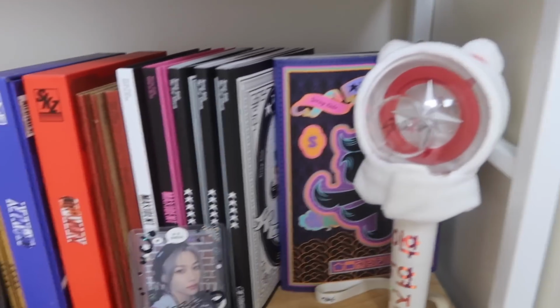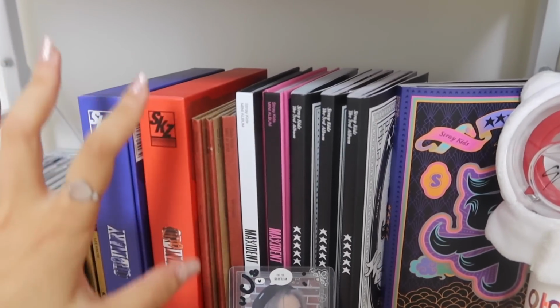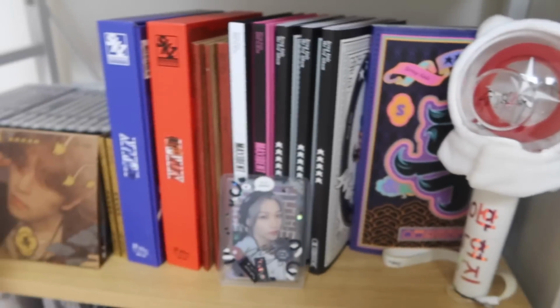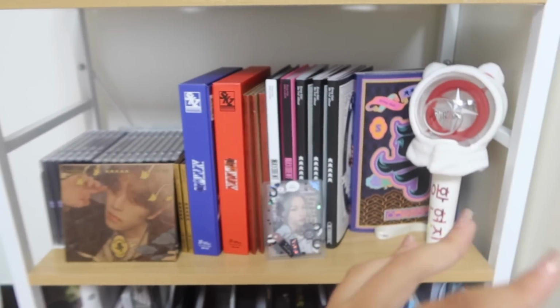Again, there haven't been too many releases, and I have most of the stuff at home. Honestly, I think the Ordinary and the Maxident albums are dupes if I'm not mistaken. I don't remember what's at home, to be honest. I need to watch my own shelf tour. But yeah, everything else, like the digipacks and then obviously 5-Star, are new, so I have to keep them. But yeah, that's the Stray Kids shelf.